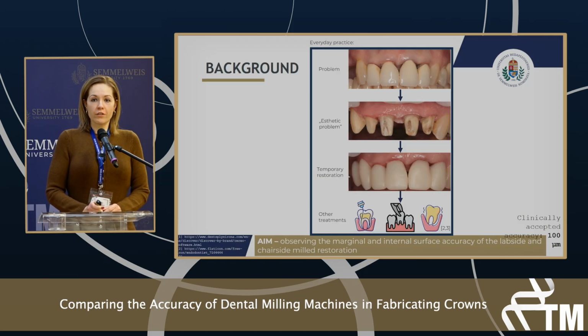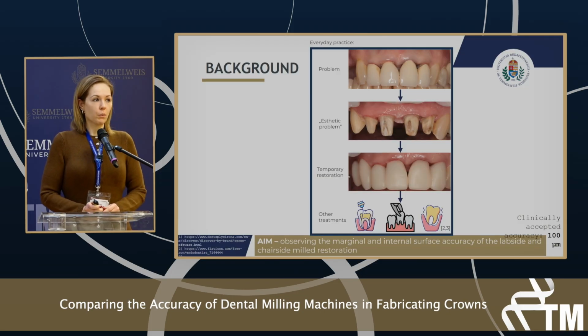During our everyday practice as dentists, when we want to make restorations for the patients who come in to us, usually we have to make temporary restorations before the final one. Why is that? Other dental treatments are sometimes needed, or aesthetic problems can occur if the front region is affected, or the chewing function needs to be restored. One of the most important factors is that even the temporary restoration needs to be accurate for long-term success.